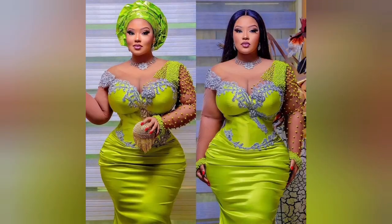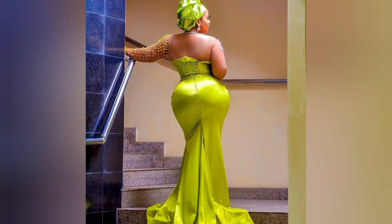This episode of African clothes and styles, you guys are going to be seeing a lot of styles. Guys, look at this particular Asoebi style. Are you a team gele or team without gele? Let me know, guys. You see the back view. Here is the back view.